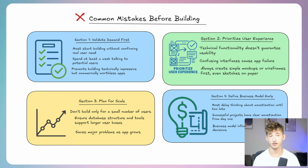And finally, this is probably the most important: people don't think about the business model until after they have built everything out. The most successful projects that we have worked on had clear monetization strategies from day one, which influenced every single design and feature decision that we made in turn. So when you understand how you're going to make money from something, it will change everything about how you build it.